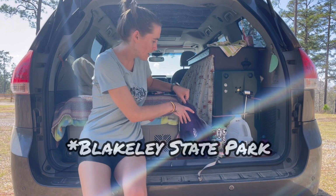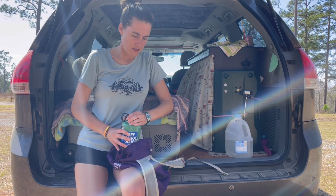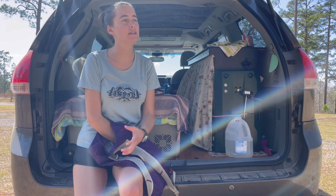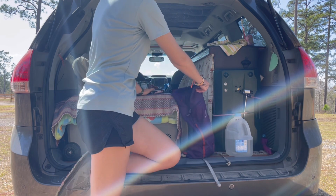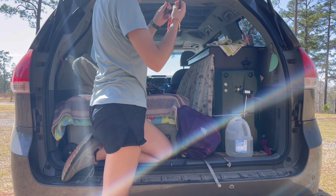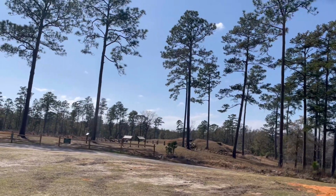I made it to the state park and I'm just packing up for the hike. I decided to go on a trail called Beaver Pond Trail. The map doesn't say how long it is, but it looks like 2 miles, maybe less. Since I'm not going to be gone for long, I'm just taking my water, keys, might as well take my sunglasses.